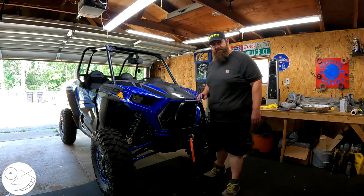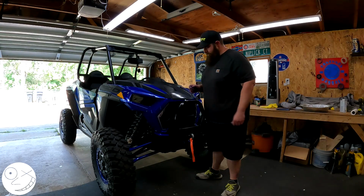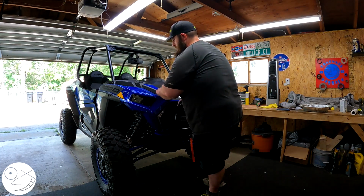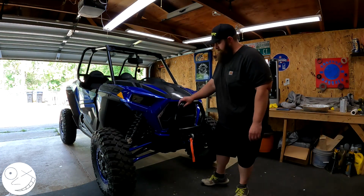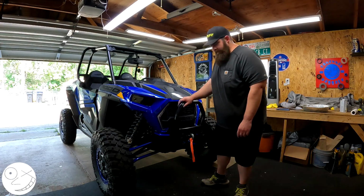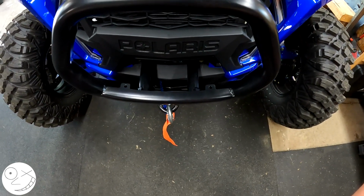Next one is a little protection, little cosmetic, the bumper. You don't get full coverage covering the body here, which is obviously still easy to damage, but it's better than nothing. And then it also has two holes to mount a light bar.